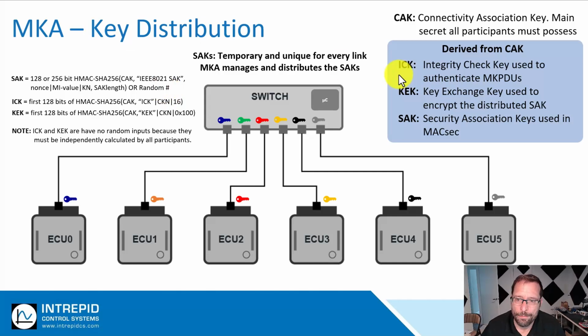The ICK, integrity check key, is used to authenticate MKAPDUs, that is the control information as part of MKA. The KEK, the key exchange key, is used to encrypt the SAK. Remember, the SAK is generated by a single entity and needs to be delivered over the network to other entities. And we cannot transmit these ephemeral SAKs in plain text, because then someone could just sniff on the network and see what those SAKs are. So those are encrypted with the KEK.